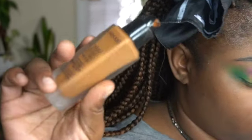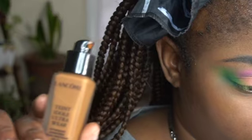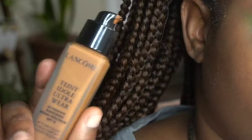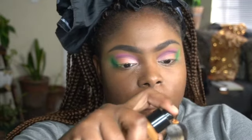So I'm going into the Lancome foundation, which, you know, Lancome is my peeps, okay? If it weren't for Lancome, a lot of things just wouldn't be possible.